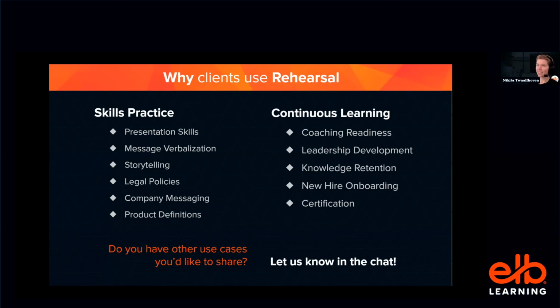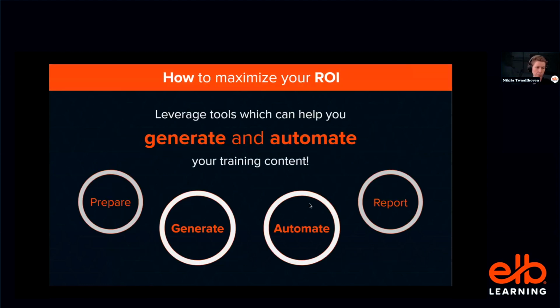I was curious to hear if anyone here has any other use cases you'd like to share. If you did, feel free to do so by typing it into the chat, because I will then possibly use your use case as the demo for today's video. So I'm just going to make sure that I can actually open up and see those. And then I am going to progress into how we're actually going to do this.